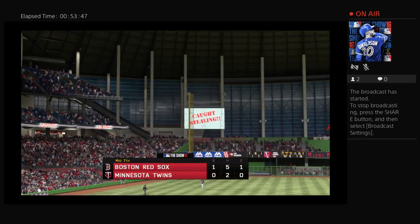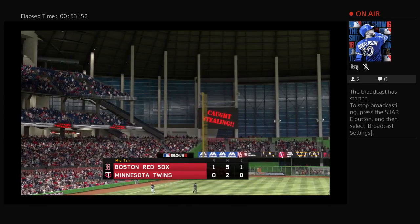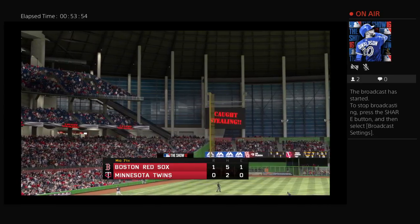1 hit in the inning, but no one left. Time to get up and stretch here in Miami. It's the Red Sox 1 and the Twins nothing.